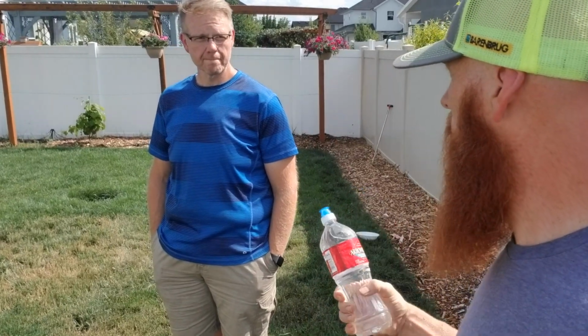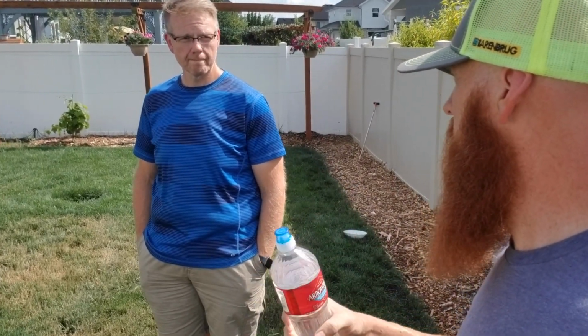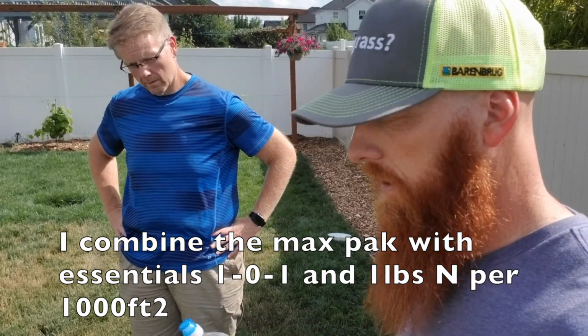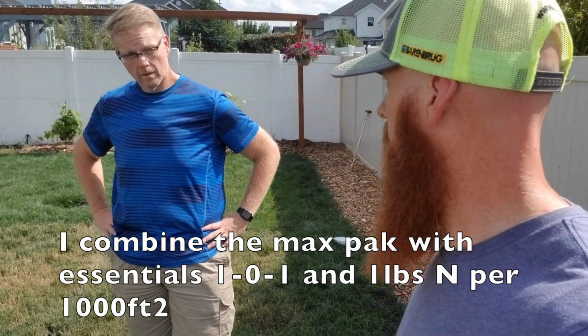Now, the way that I like to do it is I actually like to use micronutrients with my Essentials 101, which has the Sea Kelp to Humic in it. But it goes so fast. Like, I really haven't seen a product pull it out. The only problem with it is the nitrogen content's too low. So it's not going to force the growth to get it out when it's 100 degrees like it is now.